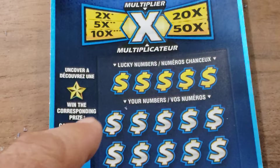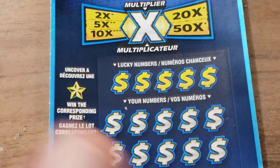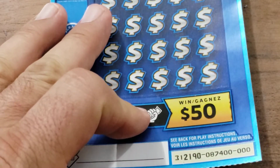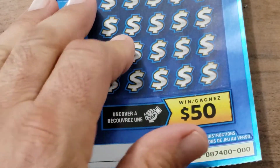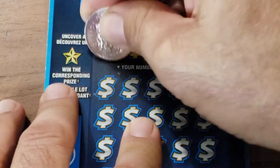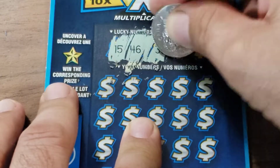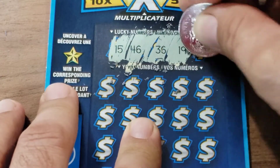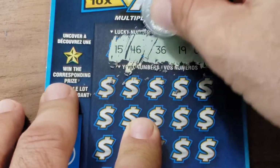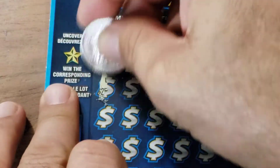Let's first just scratch the lucky number and your numbers, see what we get. If we find a star, we win the corresponding prize. Find a clenched money fist here, we win 50 bucks. Everybody can see that. So, our lucky numbers. Let's see what we're going to get. One of my lucky numbers, two of them, 419. All right, let's see.